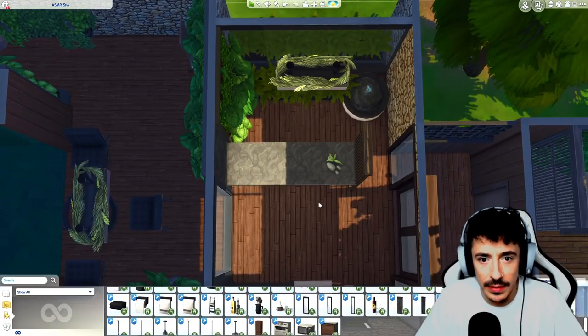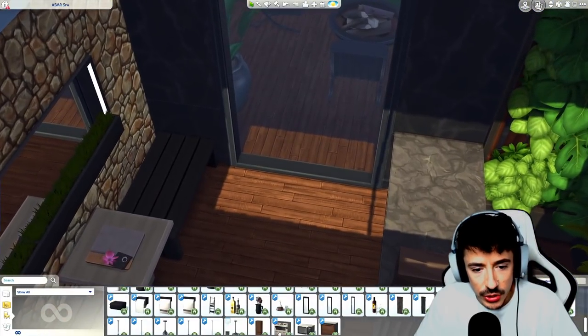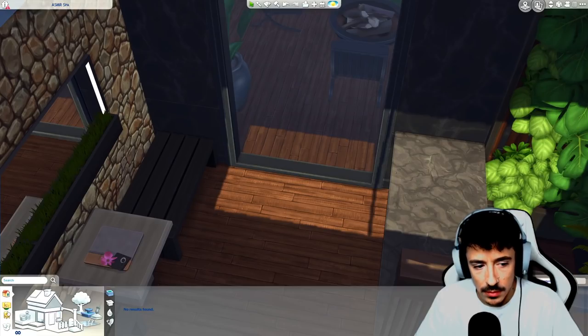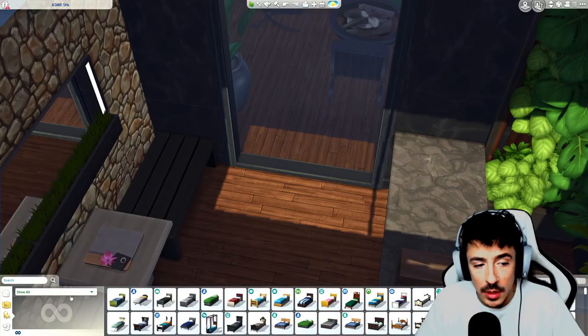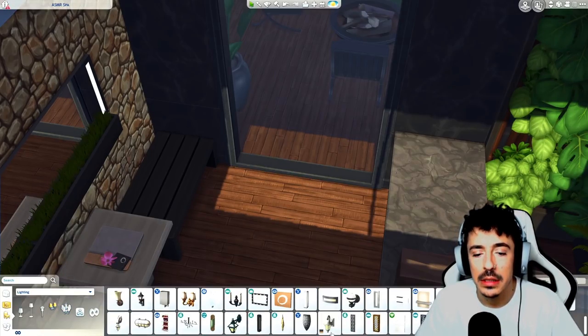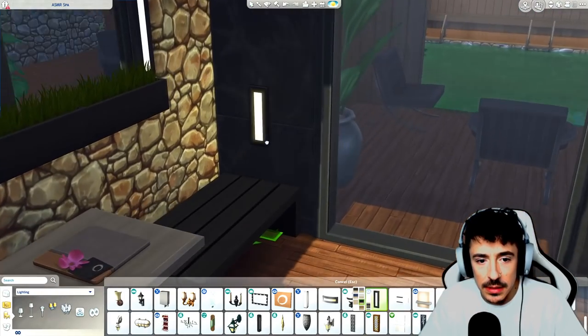Light is going. I'm not using it. Goodbye. We're going to do floor level lighting. Once again, because I can. Did we get any? No, we didn't. Damn you. I'll use the lighting from Spa. And I'll flop it.